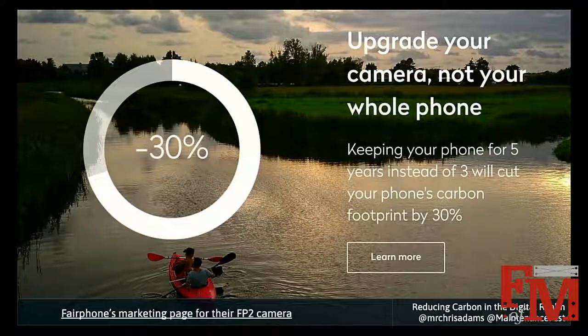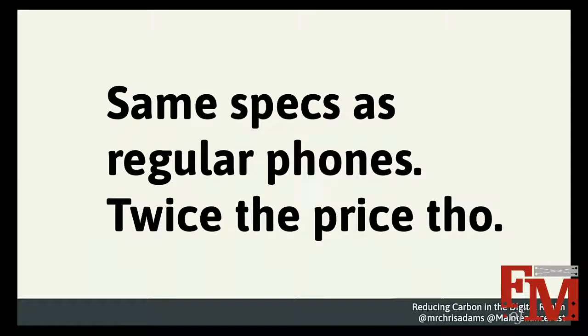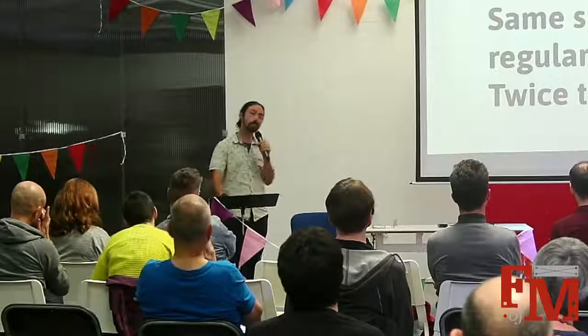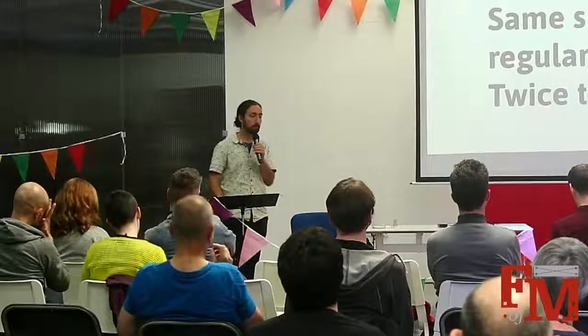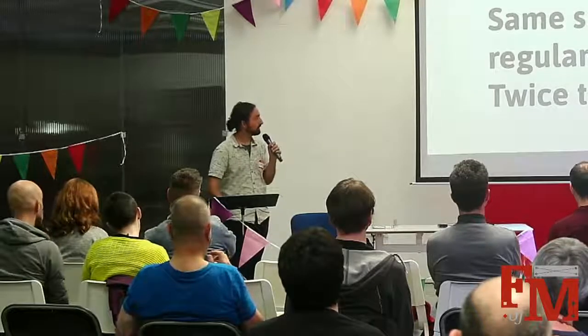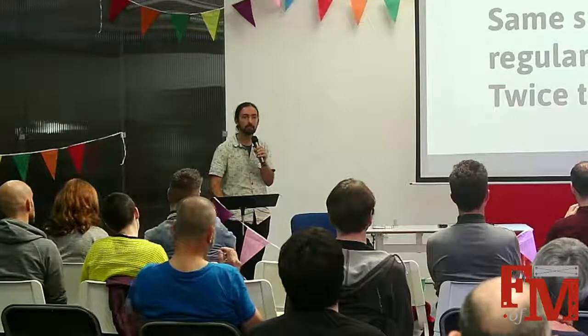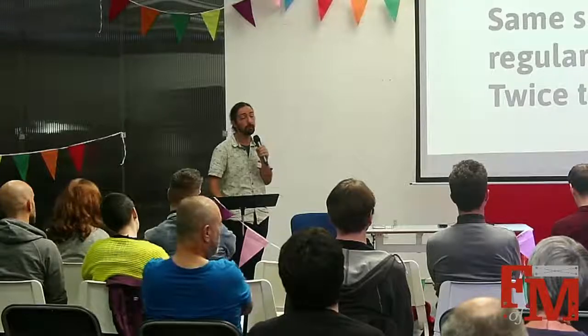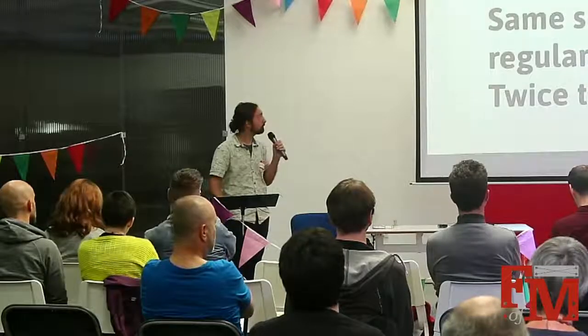This is an interesting pattern that you might see. But there's a problem with some of this: Fairphones are cool, and I bought one, but for the same specs, you can get a phone for about half the price. And this makes it really, really hard. When people say, oh, I like your phone, would you get one? You're like, well, maybe if you want to spend twice as much. That makes it quite difficult to see this kind of thing scaling, or becoming mainstream without any other help.